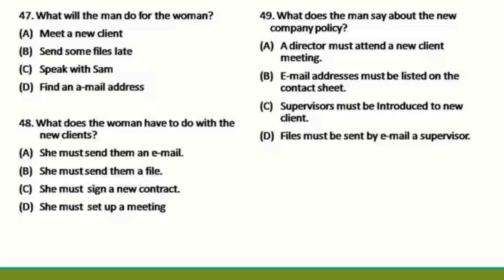Number 47. What will the man do for the woman? Number 48. What does the woman have to do with the new clients? Number 49. What does the man say about the new company policy?